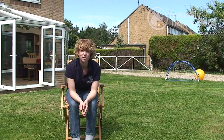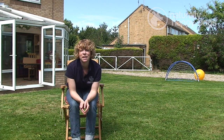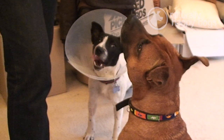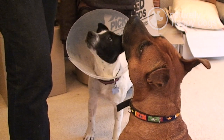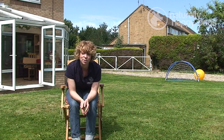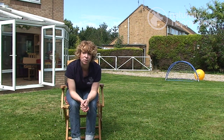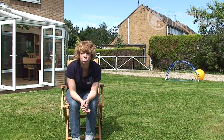If your dog is suffering from an eye injury and you want to get them to the vets, then the best thing to do is to put an Elizabethan collar on your dog. I know dogs don't seem to like this collar of shame, as it has been known, but it does prevent your dog causing any further damage to the eye when you're taking them to the vet. So if you do have an Elizabethan type collar, it is worth using on dogs which are suffering from eye injuries.